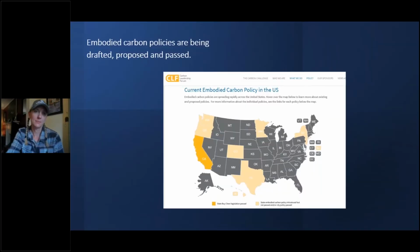We're also seeing this on the policy side when it comes to public policy. The Carbon Leadership Forum has a great policy toolkit on their website that looks through this map, or looks through this policy, and where it's popping up, and what it's asking for. So it's a great resource. If you just go to the Carbon Leadership Forum website, you can Google it and find this policy primer.